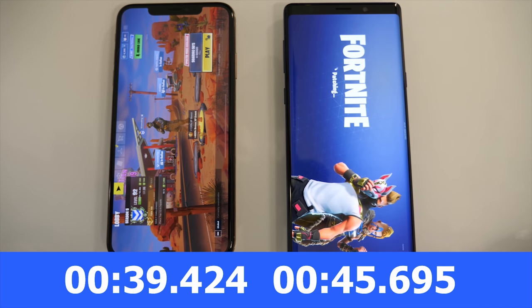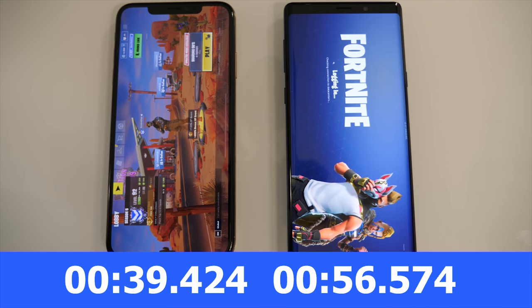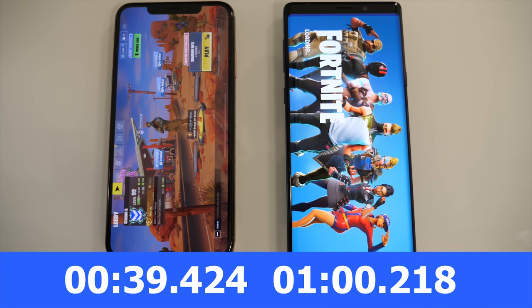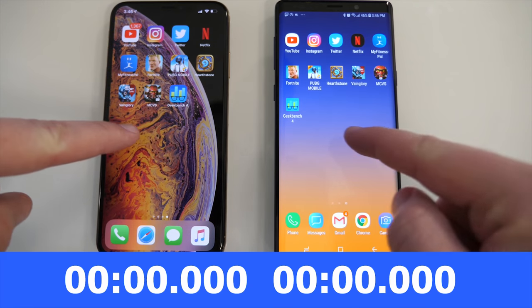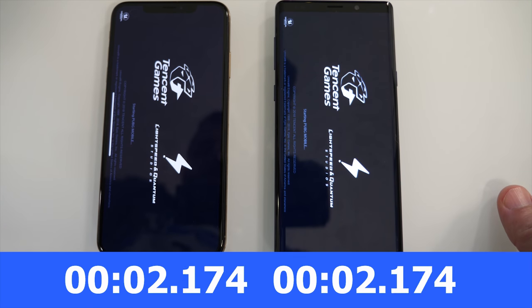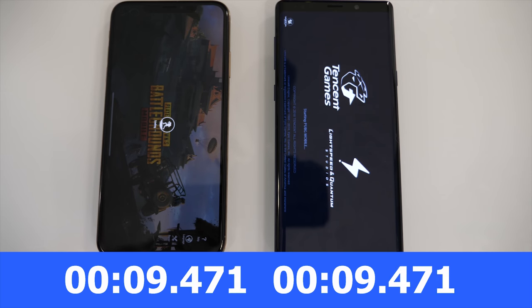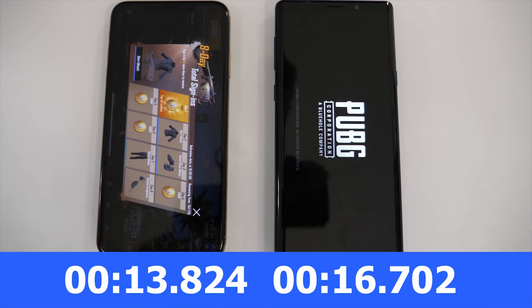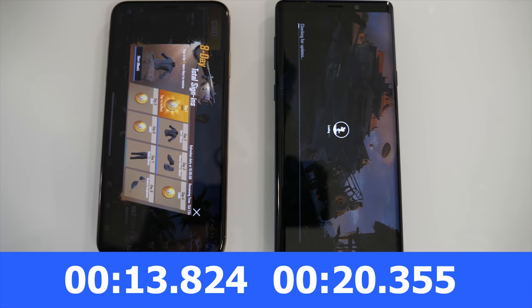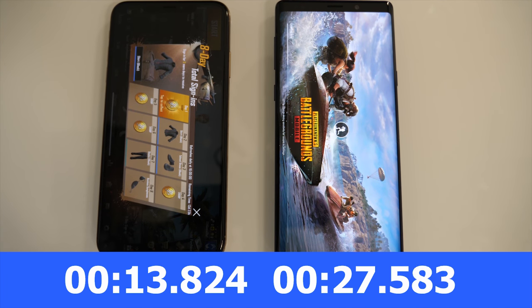We've been in the game now for a number of seconds. This is a huge victory for the iPhone. Not even close. Okay, there you go. Massive victory for the iPhone in that case. Here we go, loading PUBG Mobile. Looks like the iPhone is winning so far. The iPhone is in. The iPhone was fully loaded in before the Note 9 was even past the intro screen.